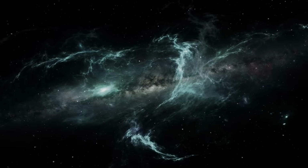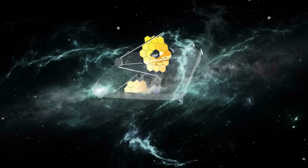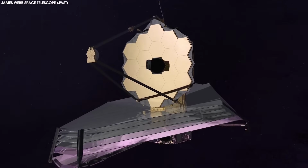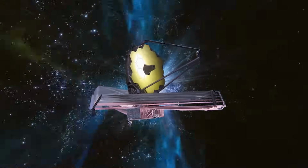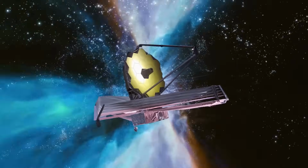The vast universe holds many secrets, and the James Webb Space Telescope, or JWST, is on track to uncover some of them. Described as a time machine, the Webb telescope itself doesn't travel through time directly, but what it does is much more profound than just giving us clues about the past.